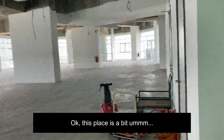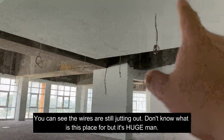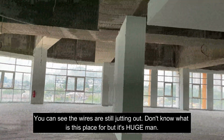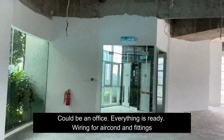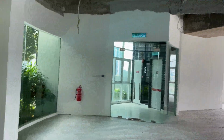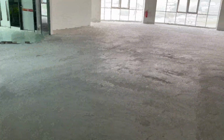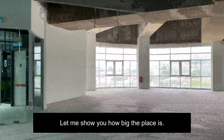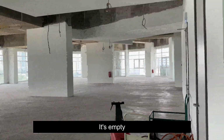Okay, this place is a bit... You can see the wires are still jutting out. Don't know what this place is for, but it's huge, man. It could be an office. It's huge. Everything is ready. Wiring, everything for aircon. Let me show you how big the place is. Yeah, it's empty.